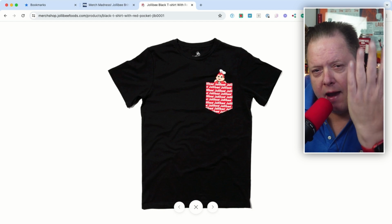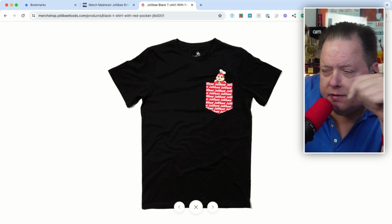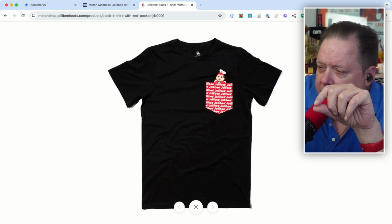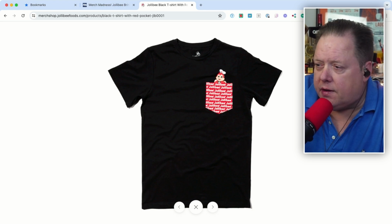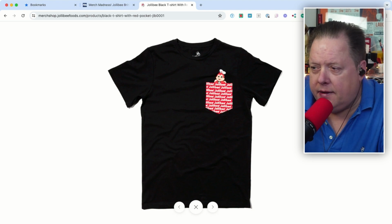You have to print the fabric separate and bleed it off the edge, and then you have to sew it together. So they're having to print the pockets, and then they print the shirts with the guy on the shirt, the little character. Then they have to sew the pocket on top of the guy in the right spot. It's very time consuming. And here's the next thing.